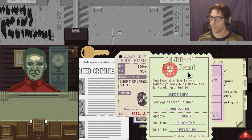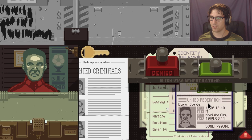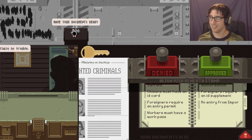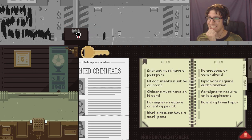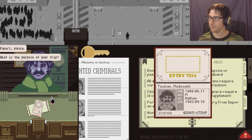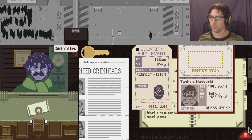Where's your passport? There it is. Okay. Pretty sure this is good, unless the city's wrong, but I doubt it. I didn't check it, so I doubt it. Papers, please. Papers of your trip. Immigrating. Okay, but you are denied, so sorry.